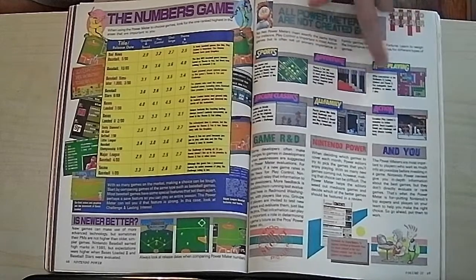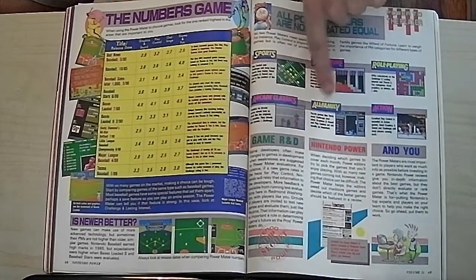Talking about sports adventure, their series of games they have pasted on the front of the boxes here.